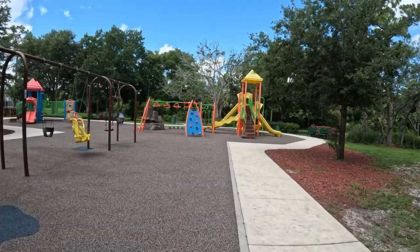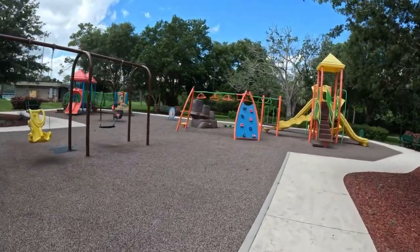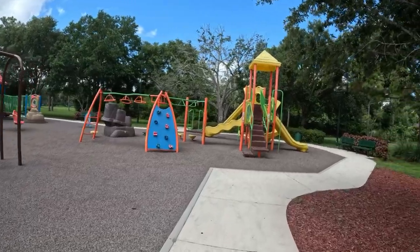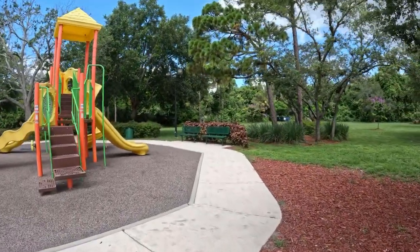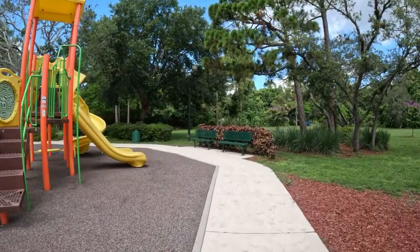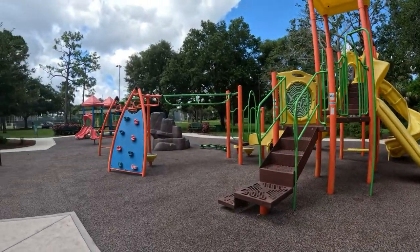It's a nice soft area. A lot of climbing. Nice shade for the parents to sit or caretakers to sit and watch. A lot of things to do here for the little ones.